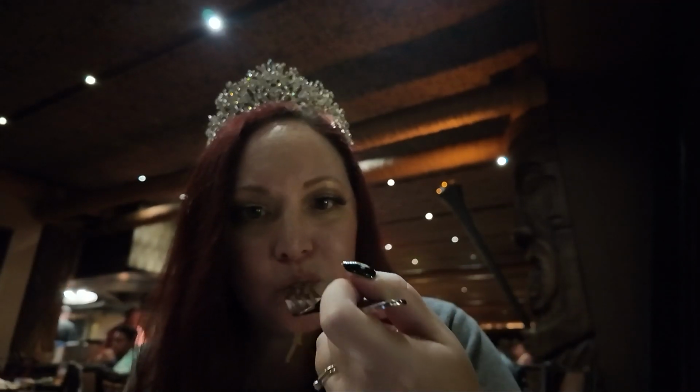The famous Ohana noodles. Let's see how this tastes. Oh my god. Oh my god. Yeah, I like them. Oh yeah. So I can definitely see why those noodles are famous, why everybody talks about them all the time. I could just eat the noodles and I would be pleased with that.